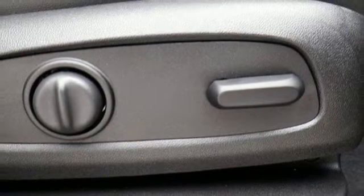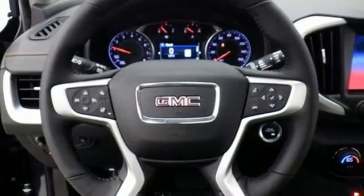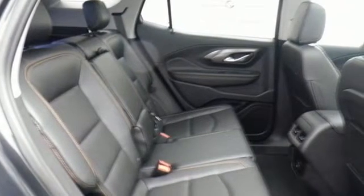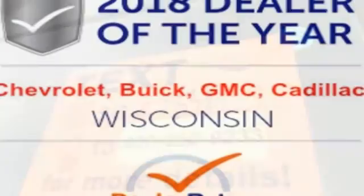front heated leather bucket seats, driver and passenger front and seat mounted airbags, auto dimming mirrors, dual zone climate control, intercooled turbo inline 4-cylinder engine, hands-free liftgate, 4-wheel anti-lock disc brakes, and power heated mirrors. Smart capabilities, strong performance, GMC.